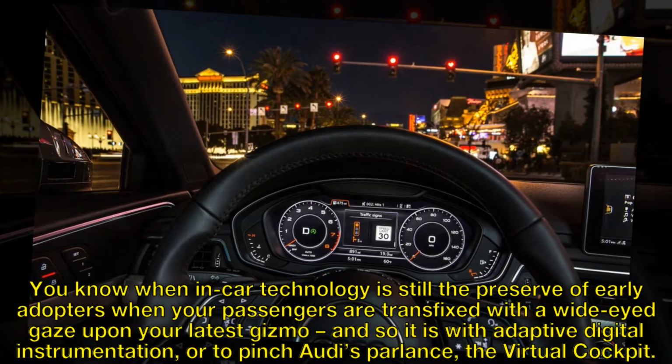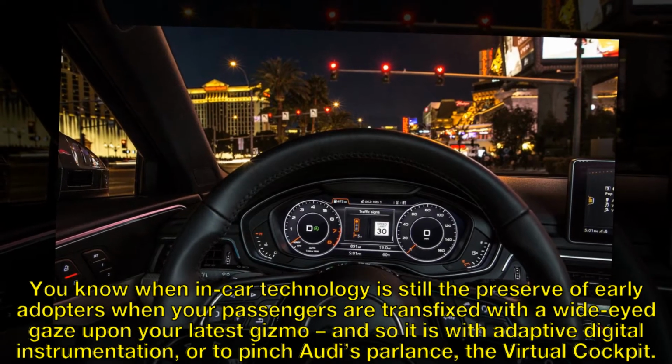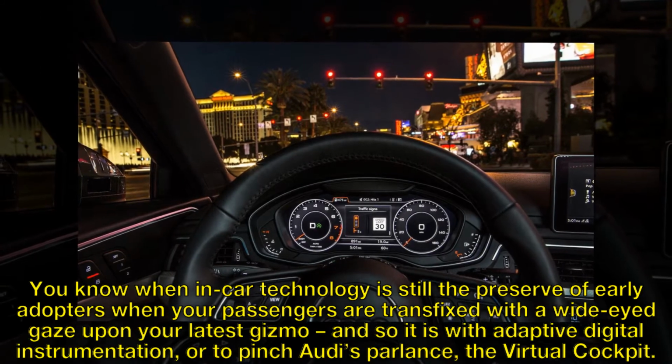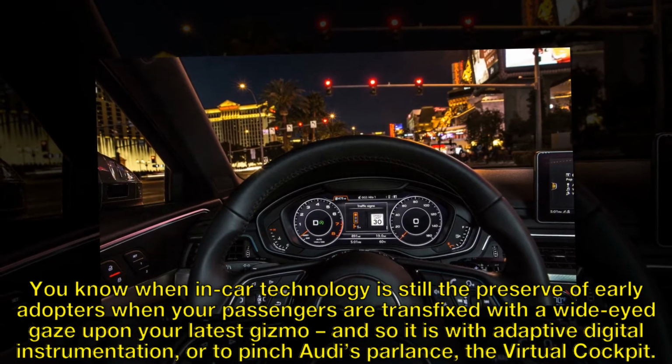You know when in-car technology is still the preserve of early adopters, when your passengers are transfixed with a wide-eyed gaze upon your latest gizmo. And so it is with adaptive digital instrumentation, or to pinch Audi's parlance, the virtual cockpit.